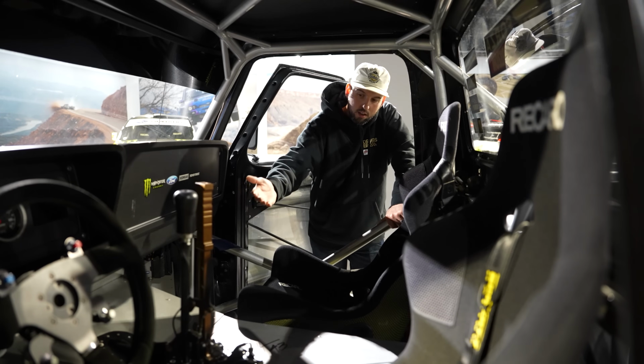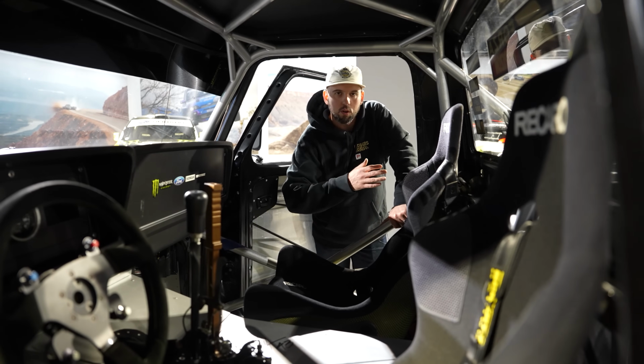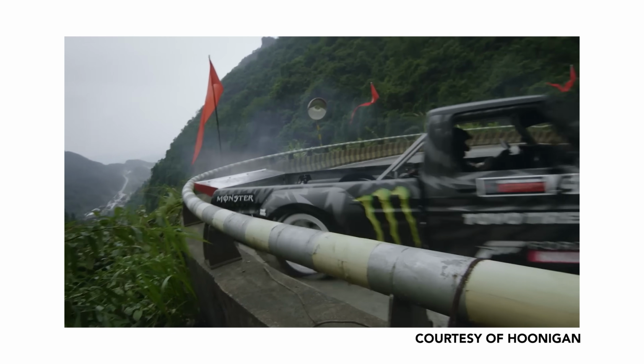So this one, a custom CNC'd handbrake with the Hoonigan logo up top, just for this truck. Kind of similar to the Hoonicorn one. And it lives in this family of handbrakes that we had in almost all of the car builds that we did.